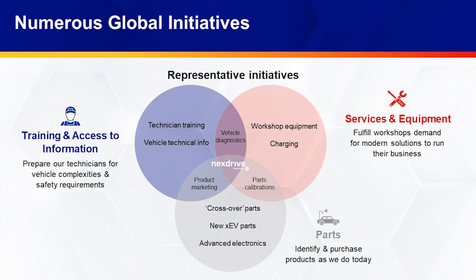The second pillar is providing services and an equipment offering to our workshops. We're helping them fulfill their demand for modern solutions to run their businesses and outcompete their competitors. Our third pillar is parts, where we continue to remain experts in identifying and purchasing the products our customers need. 90% of the parts on an ICE vehicle will remain on an electric vehicle. There are also opportunities for new EV product families and advanced electronics that my colleague will speak to you later.